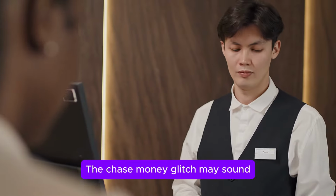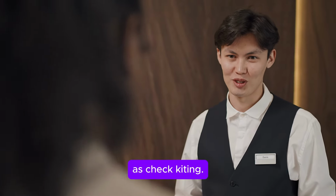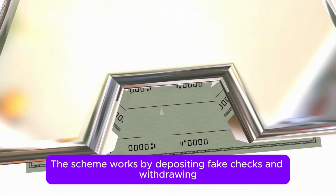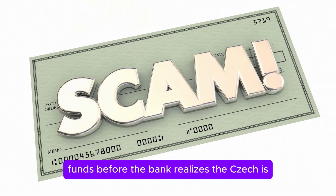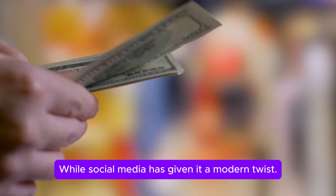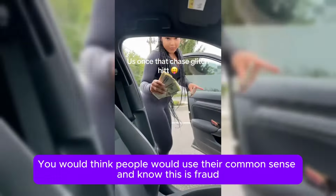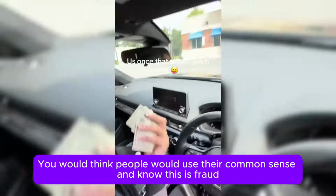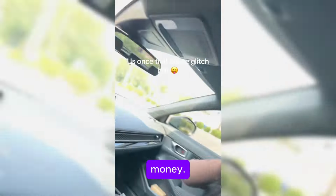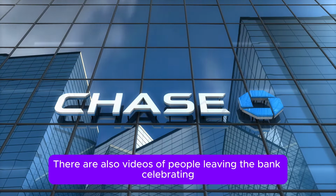The Chase Money glitch may sound new, but it's actually a rebranded version of an old scam known as check kiting. The scheme works by depositing fake checks and withdrawing funds before the bank realizes the check is fraudulent. While social media has given it a modern twist, this scam has been around for decades. Now you would think people would use their common sense and know this is fraud, and that Chase is not giving free money. You would be wrong. There are videos of people lining up around the bank, trying the scam for themselves. There are also videos of people leaving the bank celebrating like they just got away with free money.